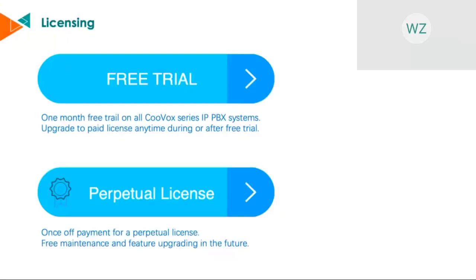And as for the license of the billing system, it's a once-off payment for the license, and it's a perpetual license the customers will get after the payment. And once you have the license for the billing system, the afterwards maintenance and feature upgrading are free of charge. That's for the license of the billing system.